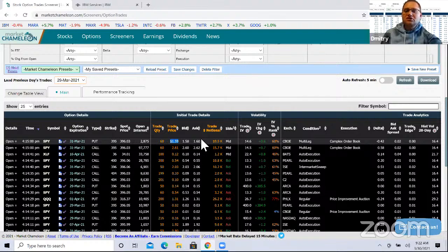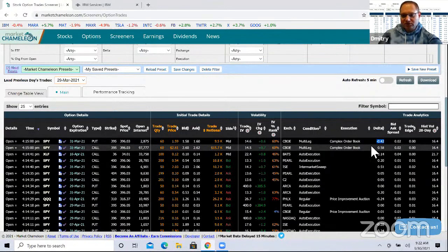Well, what is the risk, right? First, you need to know what my risk is if the stock goes up $1 or down $1. That's where the first Greek comes in, and that's your delta. Here the delta is 42. So if you bought 10 of these, the option pricing model says you're short 42 delta.